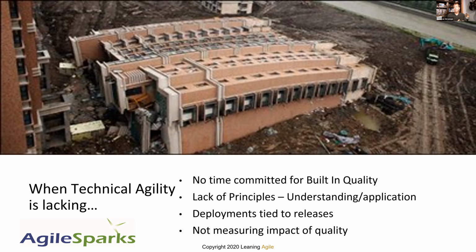And again, even if you don't have that technical background, you still can dive in, learn how the system works, do value stream mapping to understand from when a feature is released to teams and they're able to start working on it to the point that it's actually released to the customer. Map that out. What are the steps that happen? What are the wait states in between? Where are the handoffs happening that are really hurting us? And then, not measuring the impact of quality.